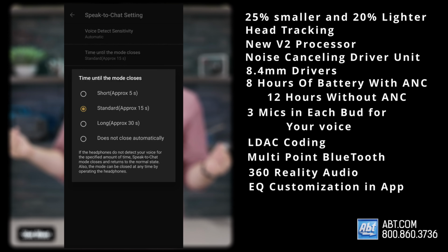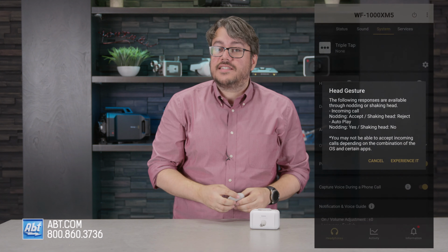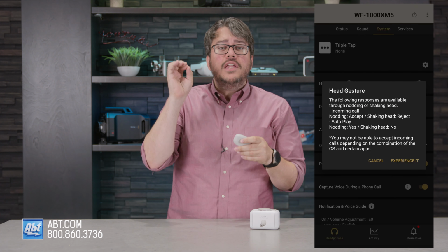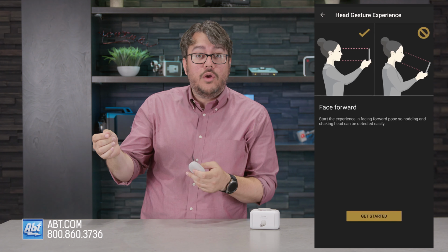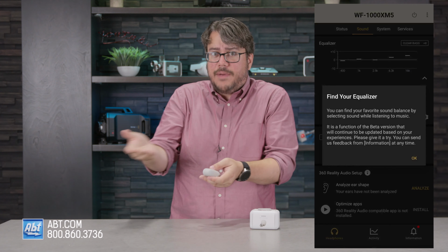I mean, it's cool and it works well. Though it'll also trigger if you hum or sing along to your music, so enable with caution if you like humming. Humming is great. You can sync to your digital assistant. You can turn on gesture controls with your head, like nodding and shaking. You can customize your own EQ with a test that's still in beta, but a cool idea. It customizes EQ for you.